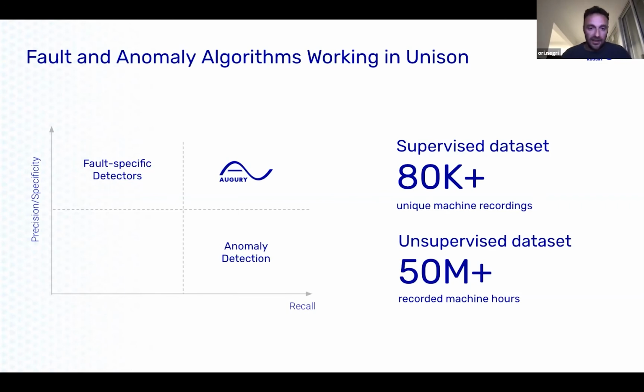Now, as you see here, and as I said before, the anomaly detection is designed for high recall. There is a cost for high recall, as you know, which is the cost of precision. The fault detectors are designed for high precision, meaning that if we are not sure what the specific fault is, we can send the anomaly to the customer, and we only send it automatically to the customer when the precision is really high. Our database, the data that we use today for training the algorithm, is based on 80,000 unique machines in our database with over 50 million hours of recording, which is quite a lot, even in terms of a supervised data set.